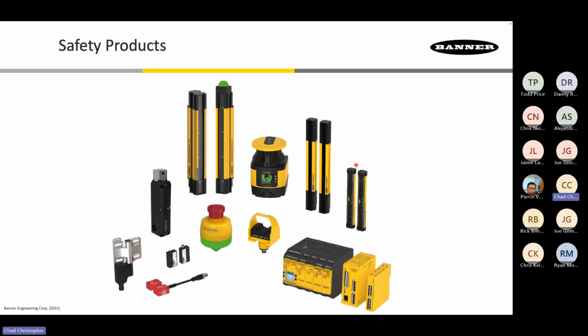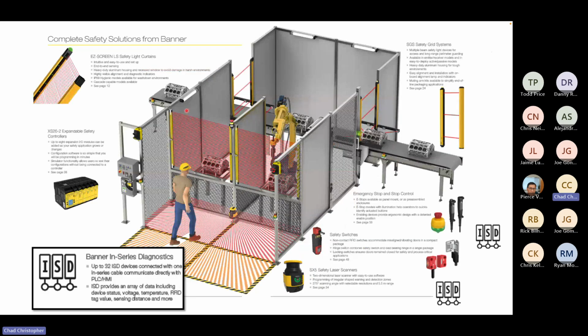So we've got our light curtains, our light duty stuff, laser scanners, e-stops, touch buttons, magnetic switches, RFID switches, integral hinge safety interlocks, locking solenoids. Again, your standard suite of goodies. And here's a real typical cell. There's a lot of beauty in the way that we can also interface it with the end devices now, which is utilizing safe torque off, which now is on pretty much every type of robot, every type of motion controller, and VFDs. It's a standard input.